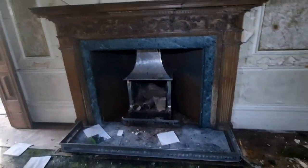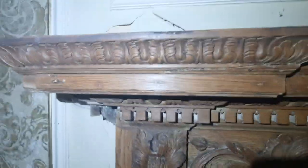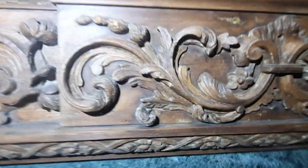Such an amazing place. It's just a shame that they're letting it go to ruin like this. I mean, look, even nature's growing on the inside with all this mould. Look at that fireplace. Wow. All the handcrafting they've done on the woodwork here. The sort of marble surrounding. Beautiful. These chairs look nice as well.